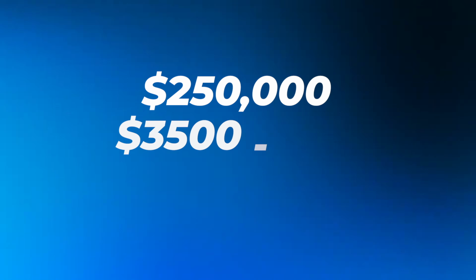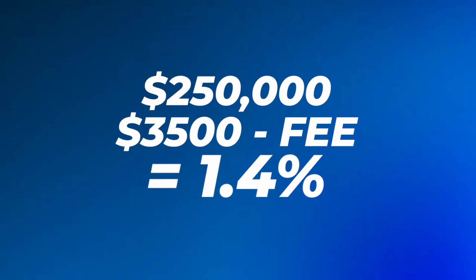Now, I get that $3,500 is still a lot of money, but if you were to think about it as a percentage of $250,000, it's only 1.4%. Would you pay $3,500 to get $250,000? I know I would. Plus, I know that if I were to use that money correctly, I can make the money back in no time. So look at it as a cost of doing business. Plus, that $3,500 is tax deductible.